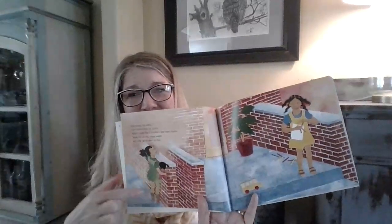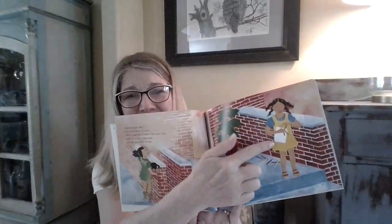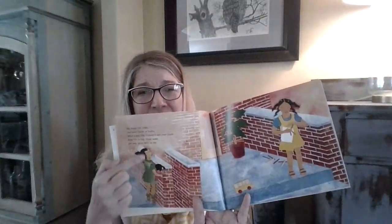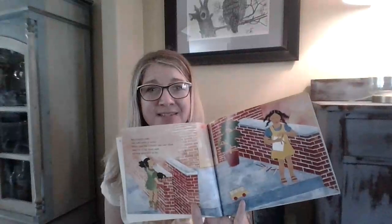So this is showing this girl when she was 5. She had to stand up on her tippy toes and stretch up to be able to see over those walls. But she's older now, so she's taller.